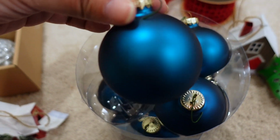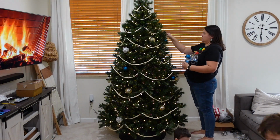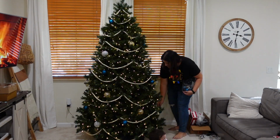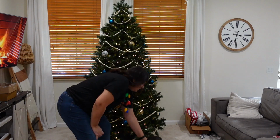Along with the gold, I added another new color this year, and it's this beautiful blue. These ornaments are from Hobby Lobby, and they are glass ornaments. But since I have carpet this year, I feel a little better about that. They were the shade of blue that I was looking for. They didn't have that in shatterproof, so glass it was.